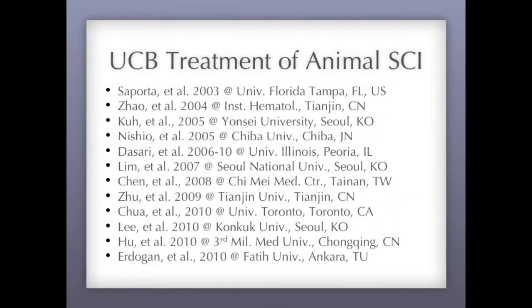So I want to briefly go over a couple of papers that have been published between 2003 and now that report the beneficial effects of umbilical cord blood cells and lithium on animal spinal cord injury models. Since 2003, over a dozen laboratories have now reported beneficial effects of umbilical cord blood cells transplanted as late as 1 week after spinal cord injury. And I list them here. These are the laboratories. Many of these laboratories have published 5 or more studies.